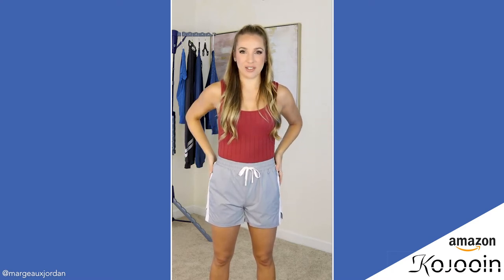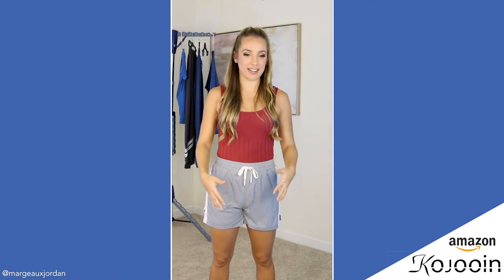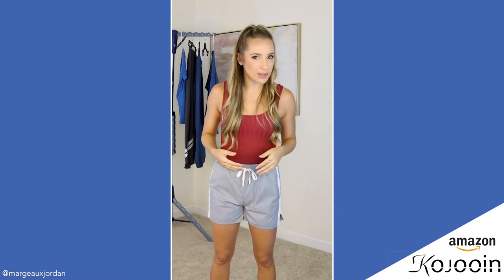Okay, so I just put on these shorts for the first time and wow, I'm getting this cooling sensation. These feel really cool to the touch and I have never had a pair of shorts that do this. They are the 2-in-1 lightweight shorts.